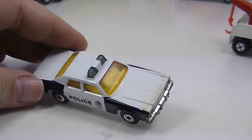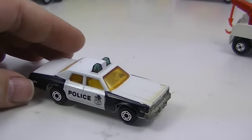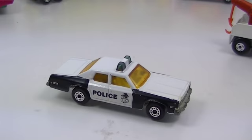Next up, we've got this guy, a little police car. Now, this guy needs some cleaning up here. Just a second. Let me clean this guy up. Okay. There you go. Now he's a little bit cleaner. It looked like somebody had been licking him.